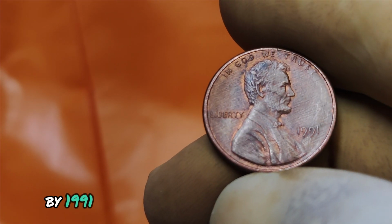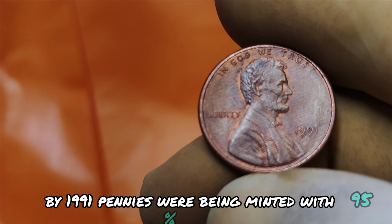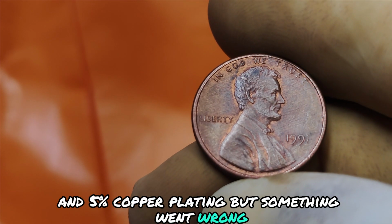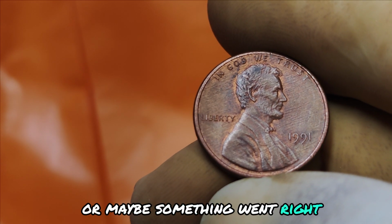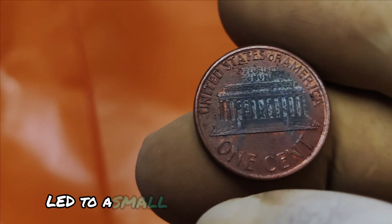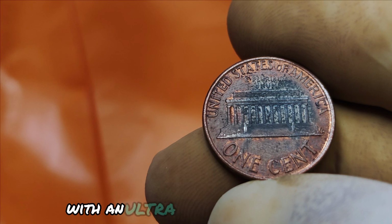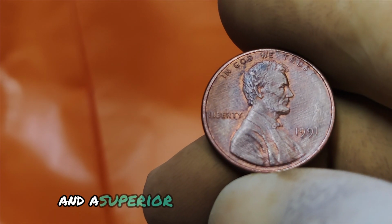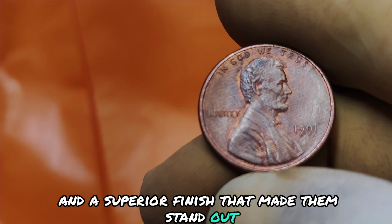By 1991, pennies were being minted with 95% zinc and 5% copper plating, but something went wrong, or maybe, something went right. A rare error led to a small number of pennies being struck with an ultra-sharp, detailed design, unusual metal composition, and a superior finish that made them stand out.